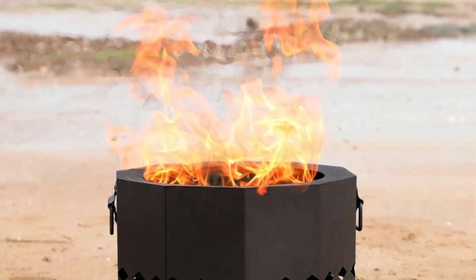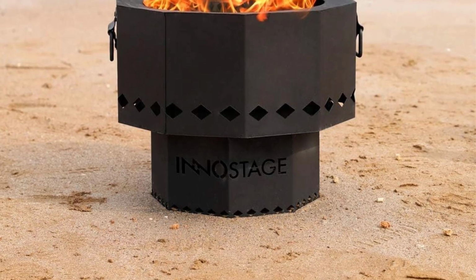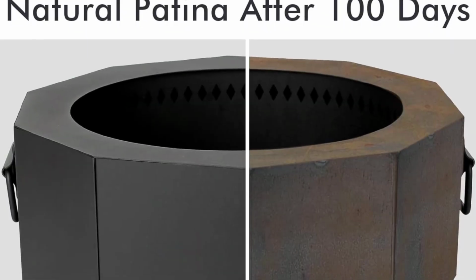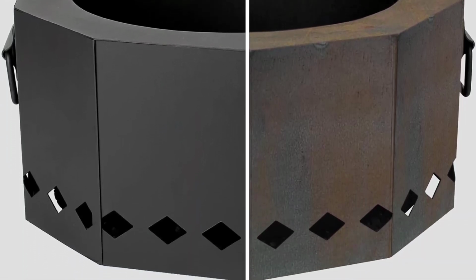Aside from its portability, we were impressed by how little smoke we detected while using hardwood pellets. In fact, we noticed almost no smoke at all. Just keep in mind that you will get the ambience of a campfire from this fire pit, but you won't get as much of the campfire smell.